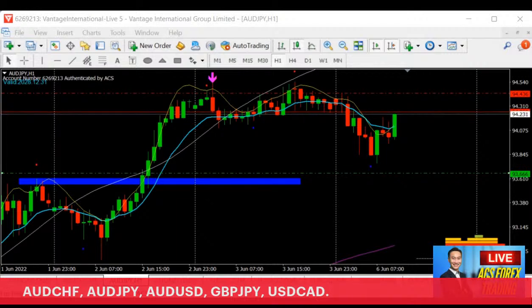Well, right now Aussie Yen is moving upwards, so retesting the resistance over here is very highly possible. For this instance over here, I will wait for a little while.